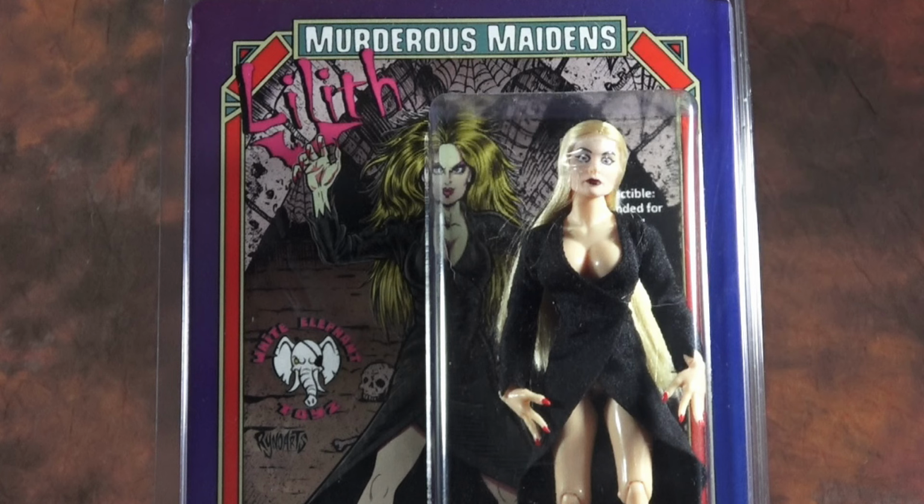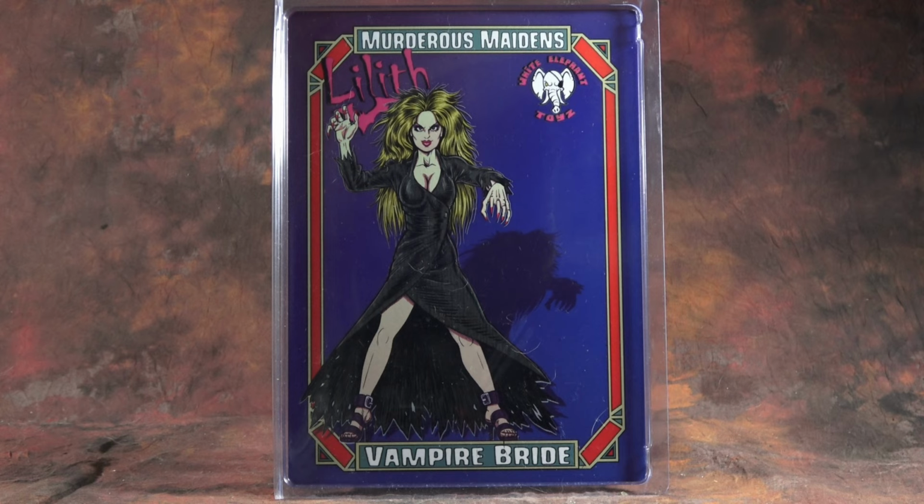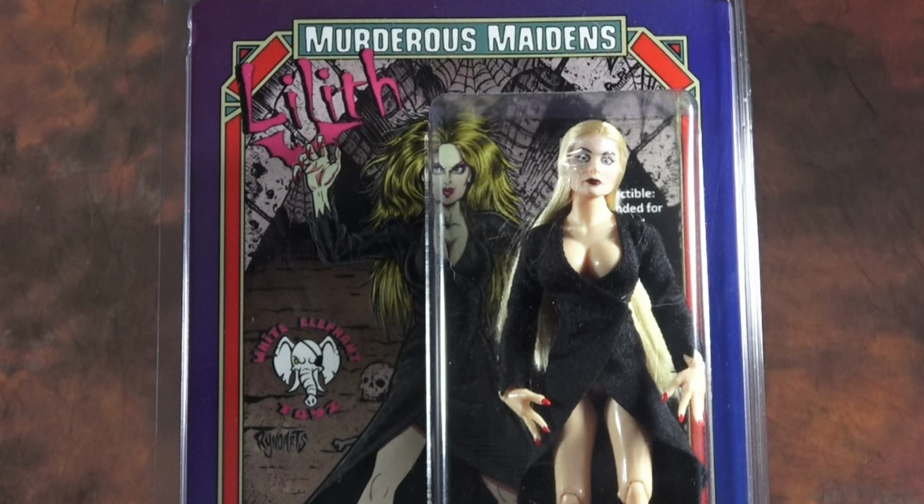We've got a really nice card art. I believe this is done by someone named Rhino Art. The packaging itself is extremely collector-friendly. Collector-friendly stuff is always a favorite of mine, even though I think I'll keep her out on display. And I'll explain my quandary with that later on, because there's a lot to do here.